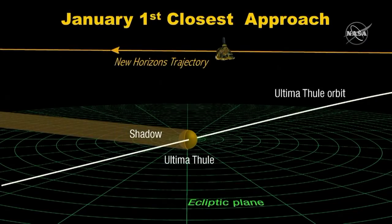Okay, thanks. Navigation is about driving the bus to the destination within the requirements set forth by the scientists. You see on this image a close-up view of our flyby trajectory at closest approach, where we're going to fly due north of Ultima Thule, about 2,200 miles away.